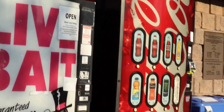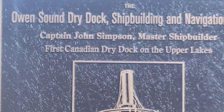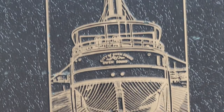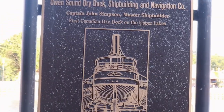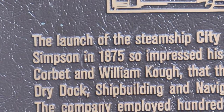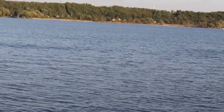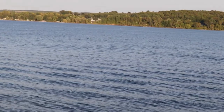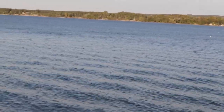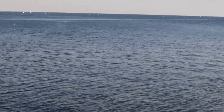You can see the facilities are here and some. This is Boon Sound Harbor. It used to be in 1946. Dry dock. This is the first dry dock in Upper Lake. And it's in 1875. Wow. Huge.